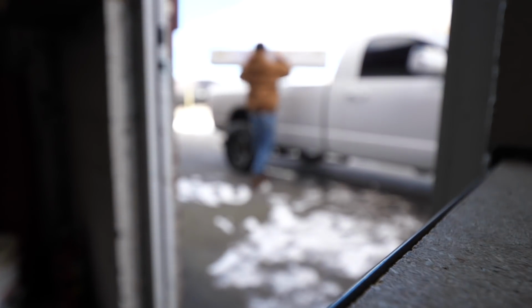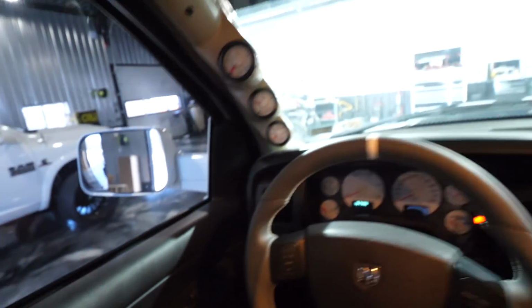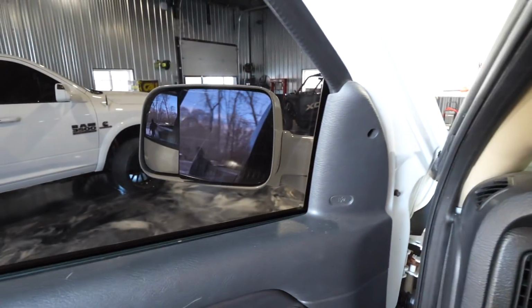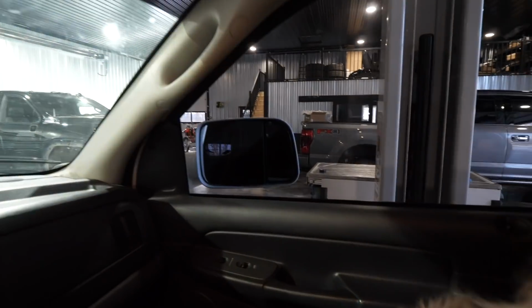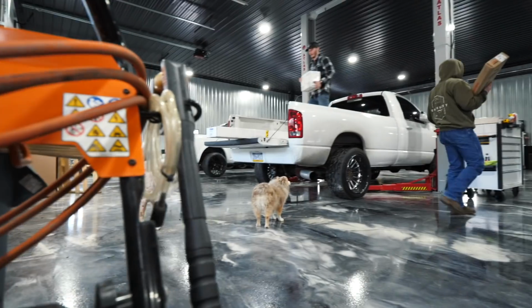Yeah, gotta aim for the top, like, hello, yeah, I can never doubt myself, I know better. I still absolutely love the fact that right over here is a button that folds in the mirrors that are 4th gen style from our good friends at Boost Auto Parts. It makes it very, very nice.